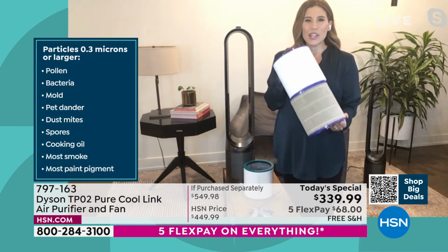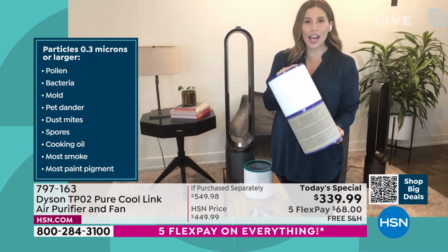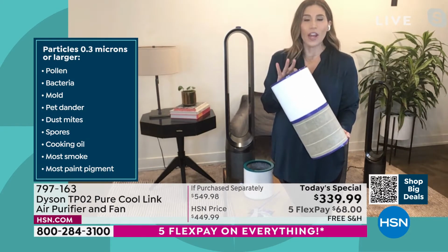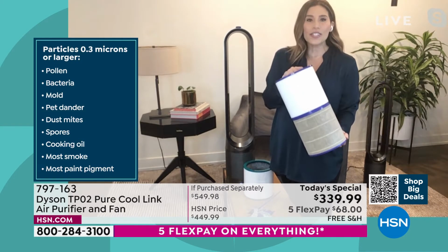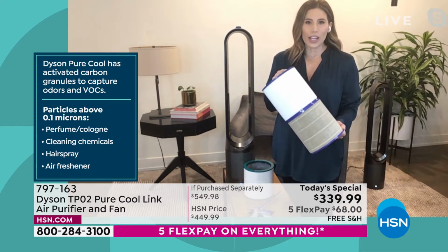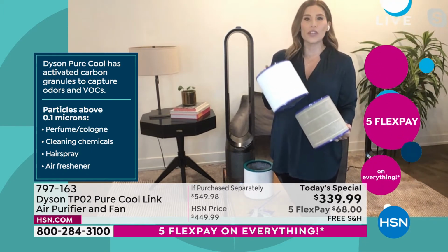Let's get real, right? According to the EPA, the air inside of our homes is actually up to 5 times more polluted than the air outside. That's shocking to me. It's something that we don't think about because we can't see it, right? We're breathing this air all day, every single day. And here we are cleaning our countertops, our floors. But what about the air we breathe? We would never drink a glass of water if it had particles floating around in it.